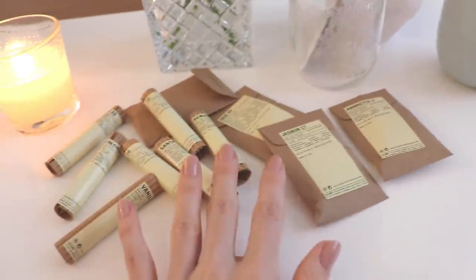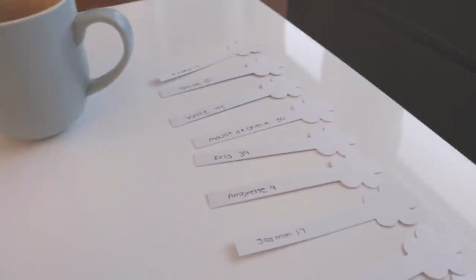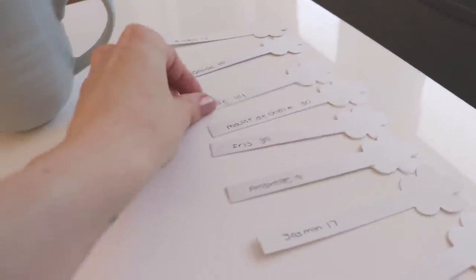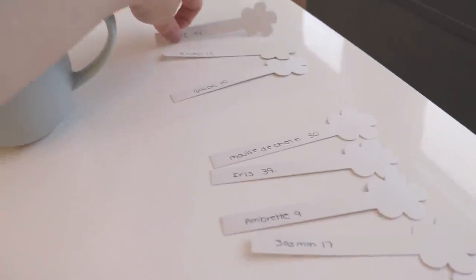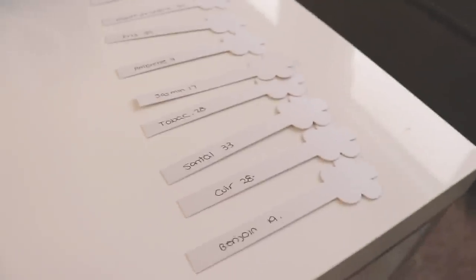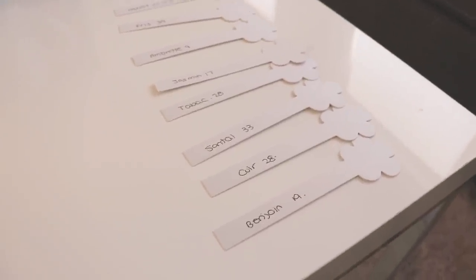Okay, so I have all the names of the perfumes written down on these little tester strips, and I'm just going to start at the bottom, and the ones that I have the highest hopes for, I'm going to leave for last, which would be Another 13 and Vanille 44. I have pretty high hopes for Vanille 44. And other than that, I think we can just start in any place.